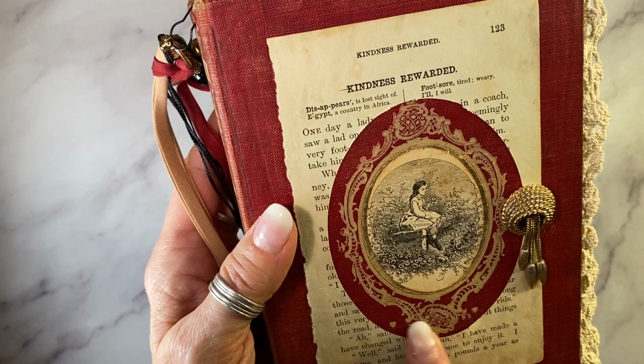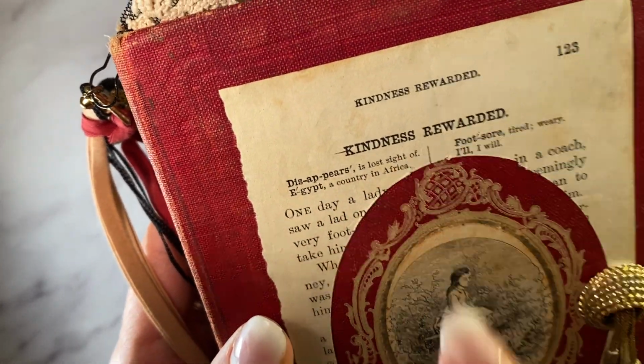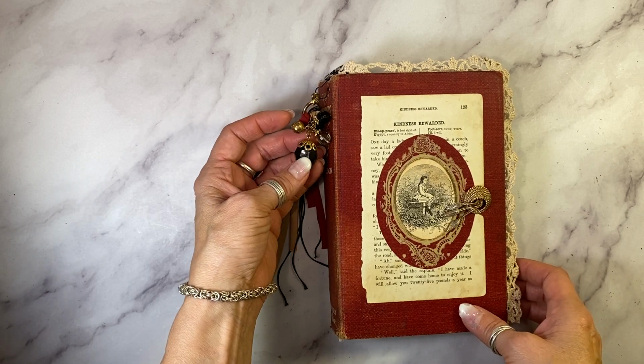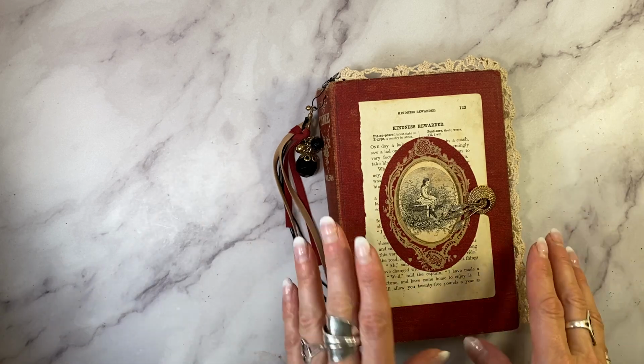And then I ovaled out this. This is a different page than this was on, but I chose it because it says kindness rewarded, and I just think that's fabulous. So let me take you on a little journey here. Here's another bunch of vintage baubles here, which they're just fabulous. I got them from a vintage necklace. Let me show you the inside.